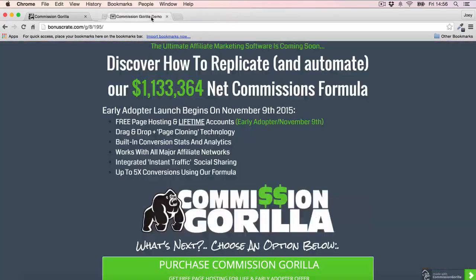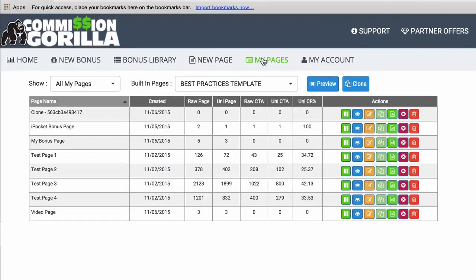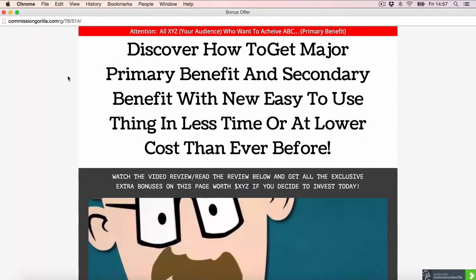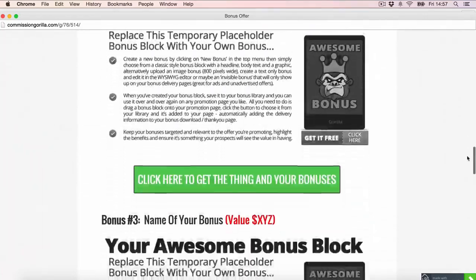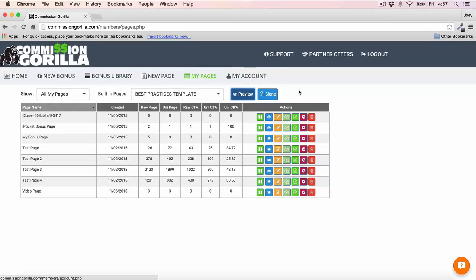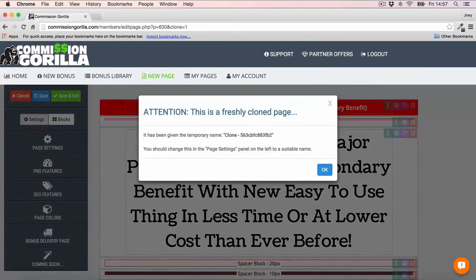Now, one really cool thing that I'd love to show you real quick is the template page, all right? If you go into My Pages, what the guys at Commission Gorilla have actually done is created a best practices template. This is basically a template that these guys have used again and again to generate a lot of money on their promo. So here's what the actual promo page looks like. You can see it's a very nice page, and this is essentially what a good bonus page looks like. The layout, the structure of it, and everything is all laid out there, ready to go. All you got to do to use this template is hit this clone button, and that will open up that template in a brand new page.